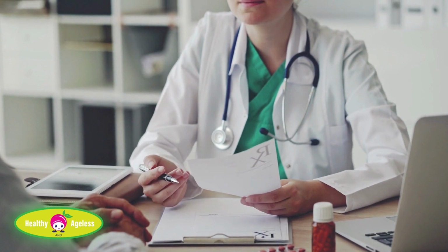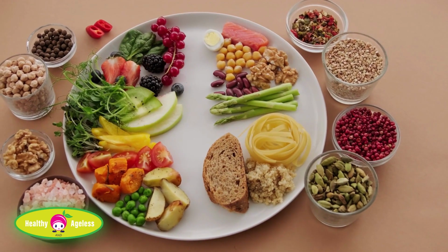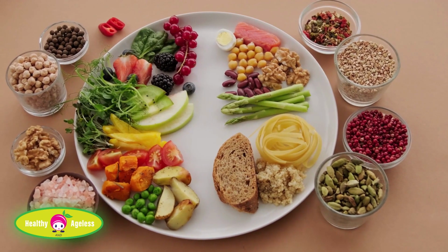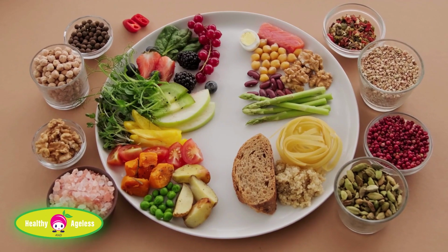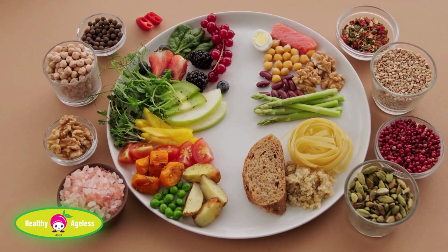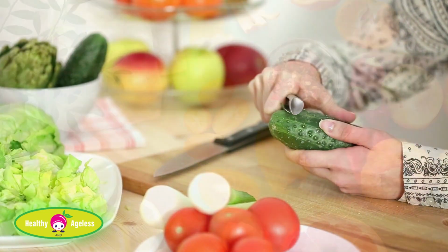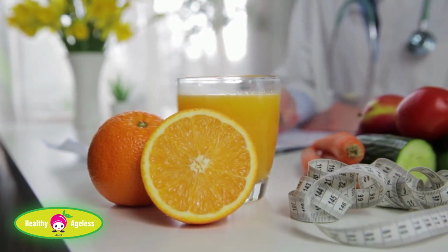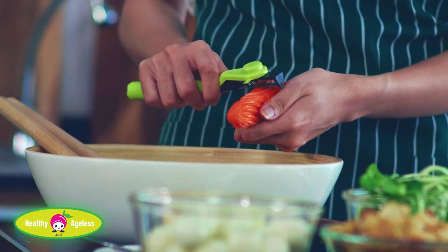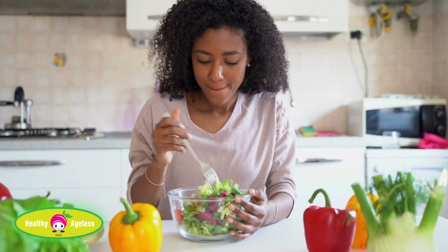Number 4. Adopt a liver-friendly diet. This shouldn't come as a surprise, but your diet plays a significant role in the overall health of your liver. To ensure your diet is benefiting your liver in the long term, try the following. Eat a variety of foods. Choose whole grains, fruits and vegetables, lean protein, dairy, and healthy fats. Foods such as grapefruit, blueberries, nuts, and fatty fish are known to have potential benefits for the liver.